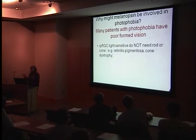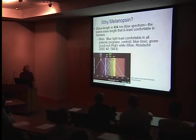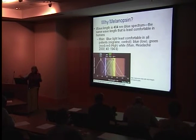So the question is, why might melanopsin be involved in photophobia? One of the things is that people who have very poorly formed vision actually can be severely light sensitive. Think about your patients with retinitis pigmentosa or cone dystrophy. Another line of evidence is that the melanopsin wavelength, as Yingbin has told us, is 484 nanometers, which is blue light. And if you do a spectrum of light for human beings, blue light is the least comfortable light that people experience.